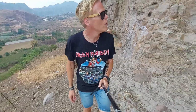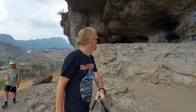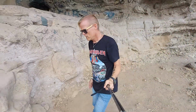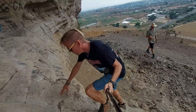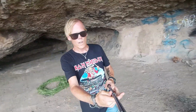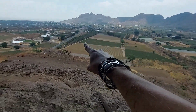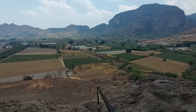Mm-hmm. Here's the cave. The other time we came from, we parked over there and walked here. We had to take a different crazy route today. The entrance where we came in last time was closed.